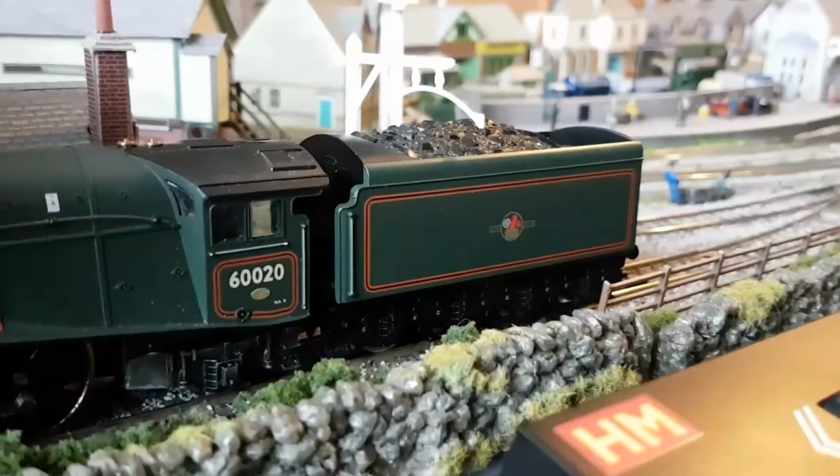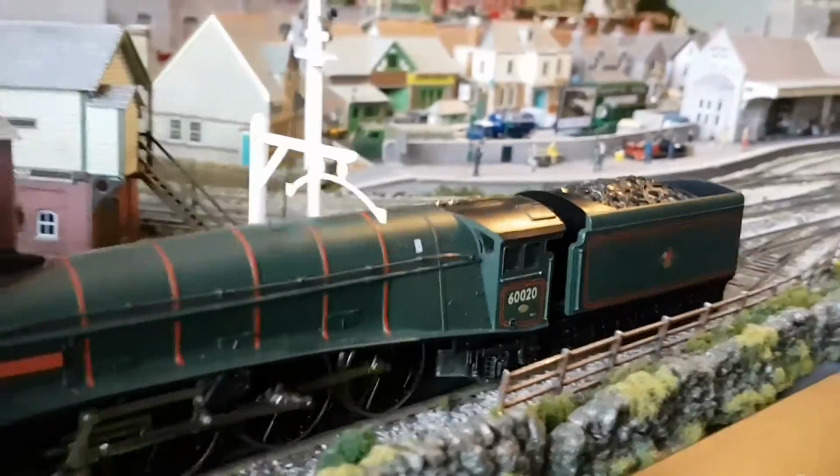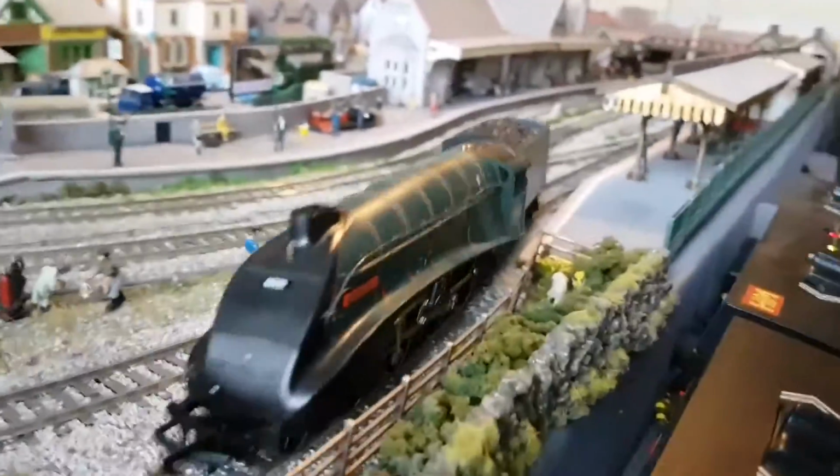I'm inside the goods shed here with an A4 Pacific 60020 Guillemot, and she'll be the star of the video today. So I'll just wheel her out, couple her up to the coaches, and tell you all about what's going to happen. Okay, yeah, so here she is. Lovely A4 Pacific class.